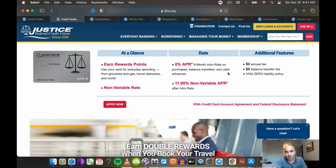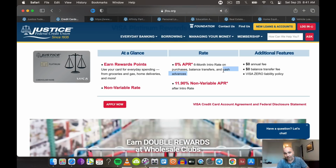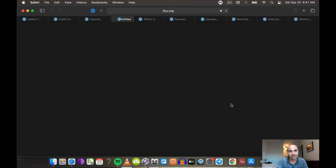But check this out, people. 0% on cash advances. Have you seen that? I haven't seen that. That's a game changer. That is a game changer. So what that means is if you got approved for $40,000, you could pull that $40,000 right off the card if you needed to for up to 6 months. Now let's check out this disclosure here because you guys want to see this.